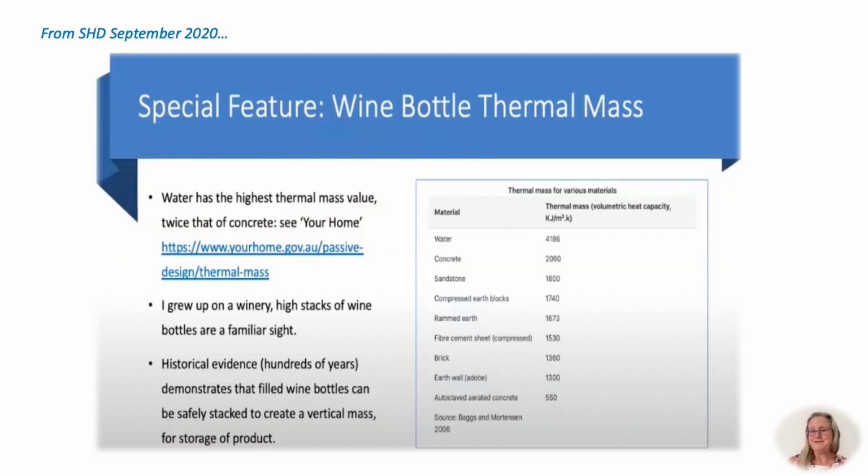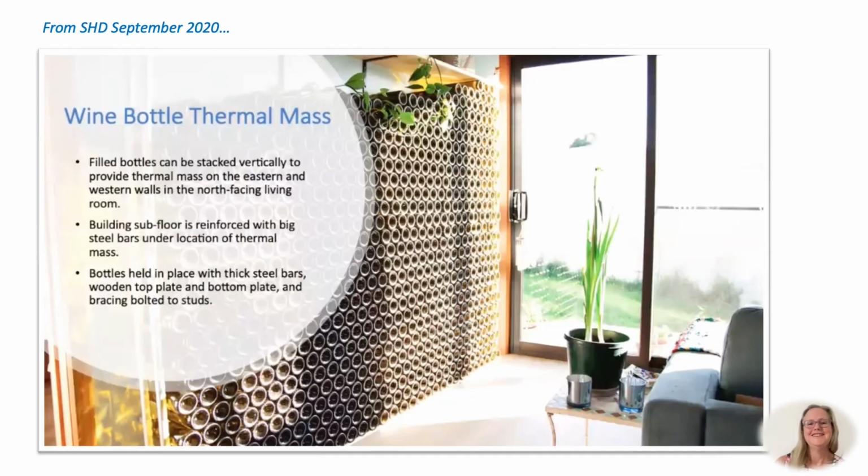So the big feature of my house was the thermal mass that I added after the construction. So I learned from yourhome.gov.au that water has twice the bang for buck of thermal mass in concrete. So that meant it was going to be a very affordable way for me to have thermal mass in my house. And it looks pretty good too.